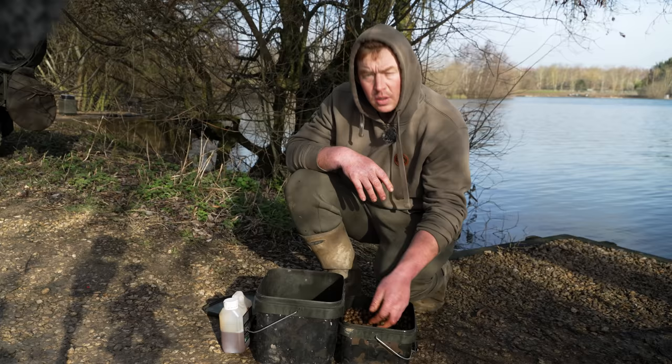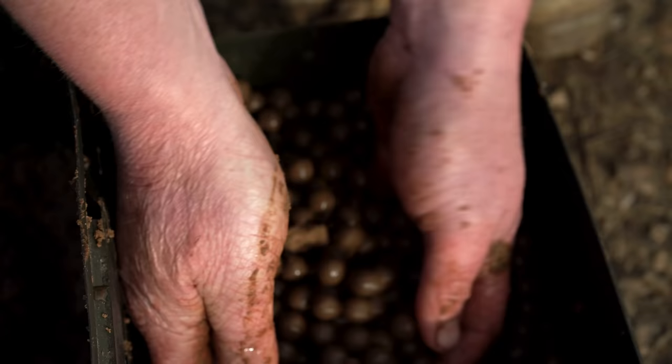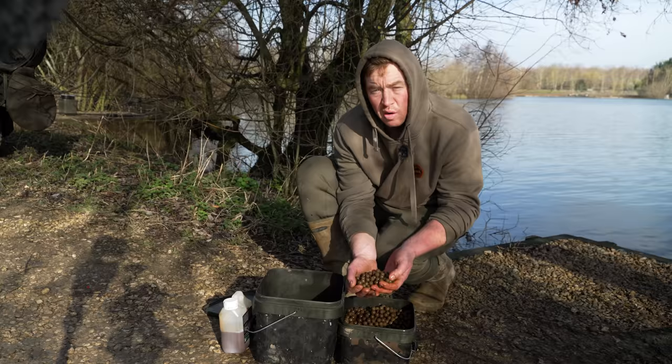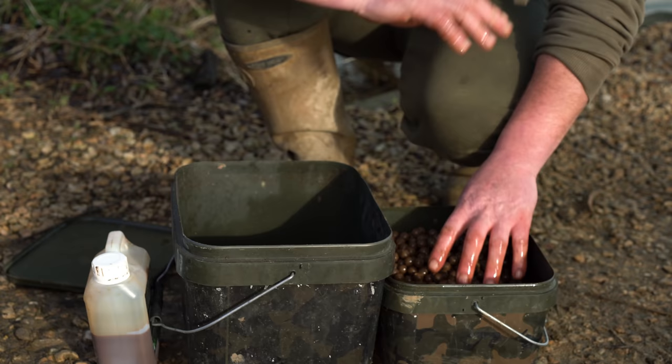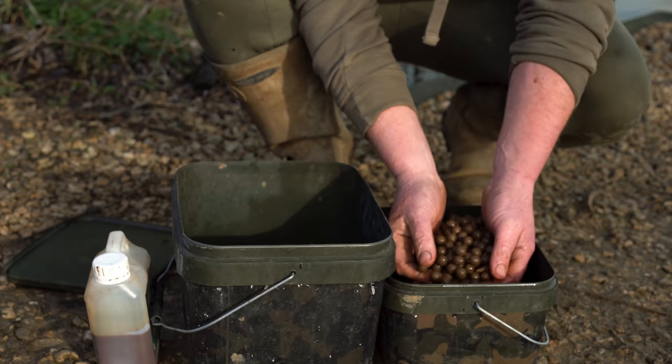Going to have a quick look at what bait we're putting out. I've just got some soaked 12 mil bug boilies, soaked in boiling water the night before I came fishing, and that makes them really, really soft. I just put the boilies in the bucket, bring it up to the top with boiling water, and then put a splash of bug food liquid with them. That all draws into the bait, makes them nice and soft.